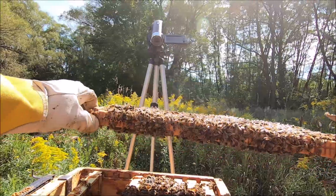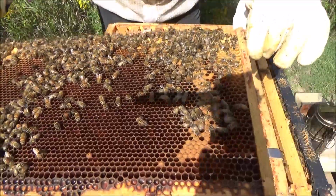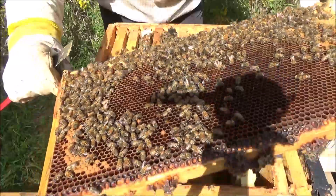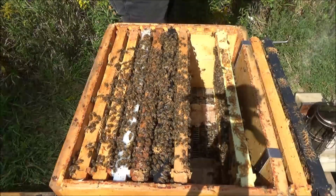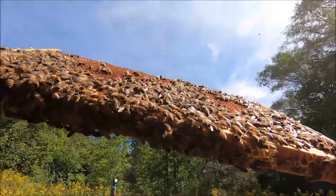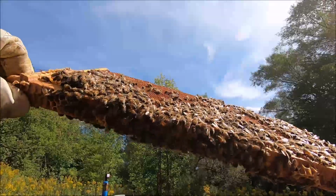You see how there's brood on the outside? It's still capped. That's just hatching out. The brood has hatched out from the inside. And now on this one too, they're filling it with honey. So again, looking for a queen here.